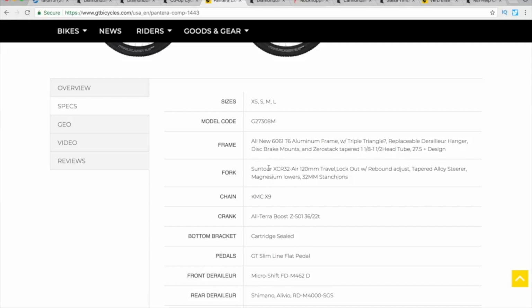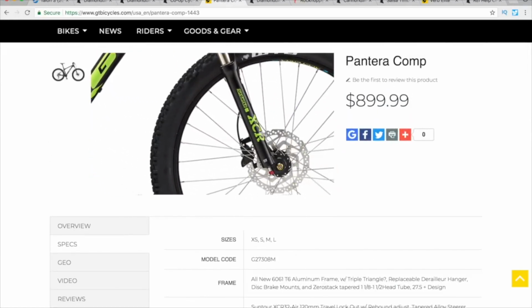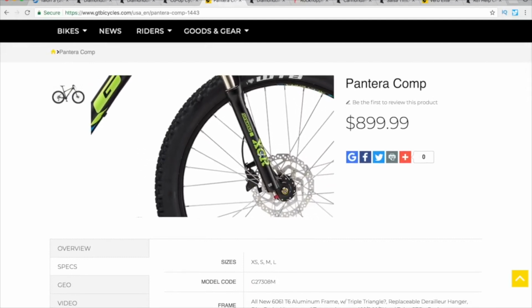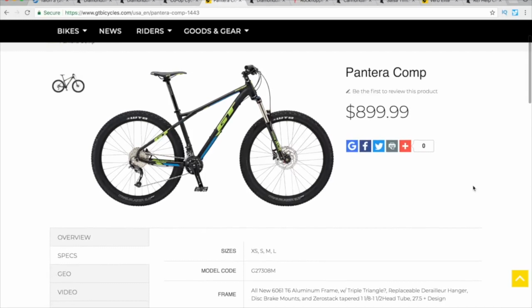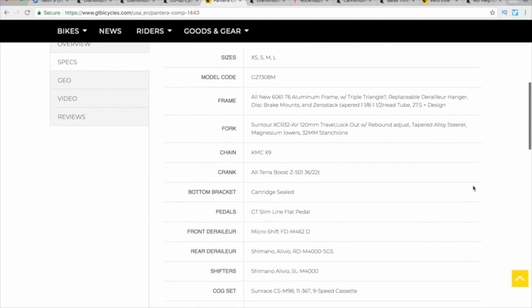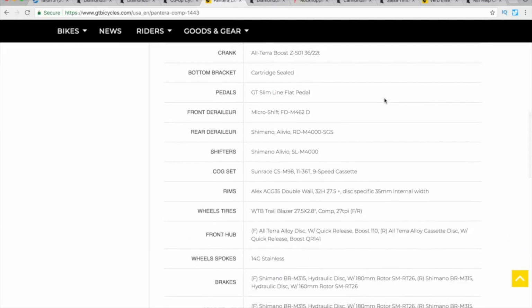Now this is pretty cool. They offer an air fork up front, okay, with 120 mils of travel. You can actually adjust this air fork right here. Now this is still Sun Tour, but honestly, it's an air shock. I don't have any experience with the Sun Tour XCR air shock, but for a hardtail at this price range, it may be worth doing some research on, to see what other people know about this Sun Tour Air 120 millimeter travel fork. Okay.